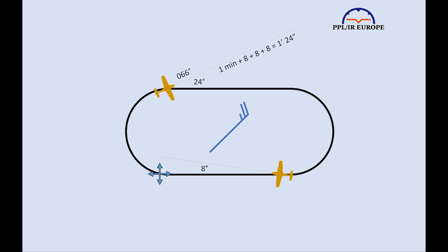Thus, the outbound heading must be 3 times 8 equals 24 degrees, to the left of 090 or 066 degrees, and the timing must be 1 minute plus 3 lots of 8, so 1 minute 24 seconds. If you fly that outbound leg of 066 degrees for 1 minute 24 seconds and fly accurate rate 1 turns, you're pretty much guaranteed to execute a neat, accurate hold.